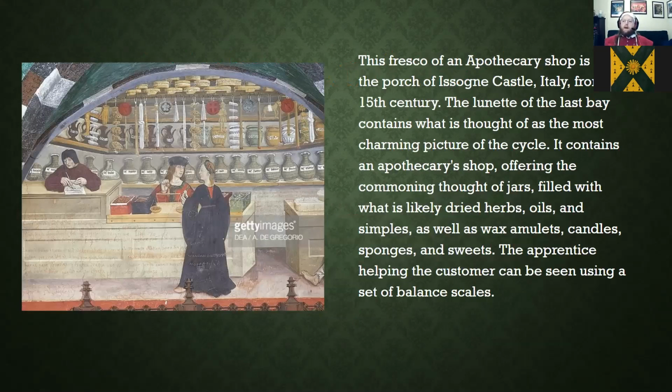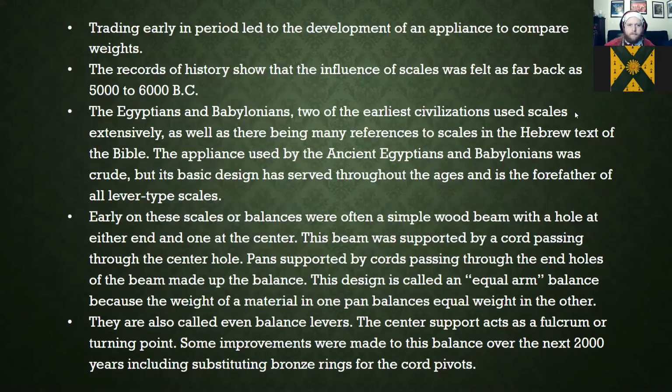So this fresco is at an apothecary shop. It's in Italy. It's from the 15th century. And this is another picture that I just really love. I love the background, but it's here specifically because we can see our apothecary worker here using a set of scales. These are balanced scales, fairly common, and you can actually buy sets now.